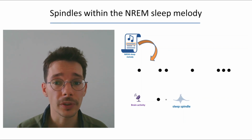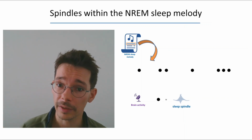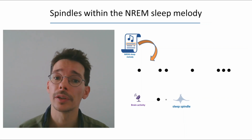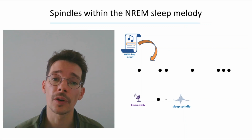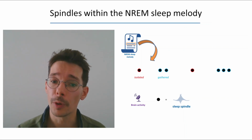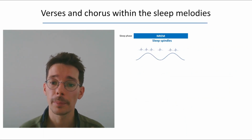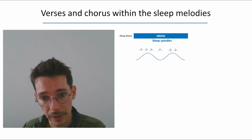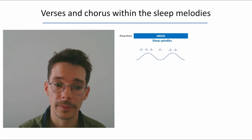A spindle is a burst of activity generated by the brain that we can record with our electric antenna on someone in non-REM sleep. And recently, researchers noticed that spindles are not homogeneously distributed. Some are isolated, while others are gathered together. More precisely, there is a rhythmicity with irregular alternations between periods with few isolated spindles and periods with several gathered spindles, like verses and chorus within the melody of non-REM sleep.